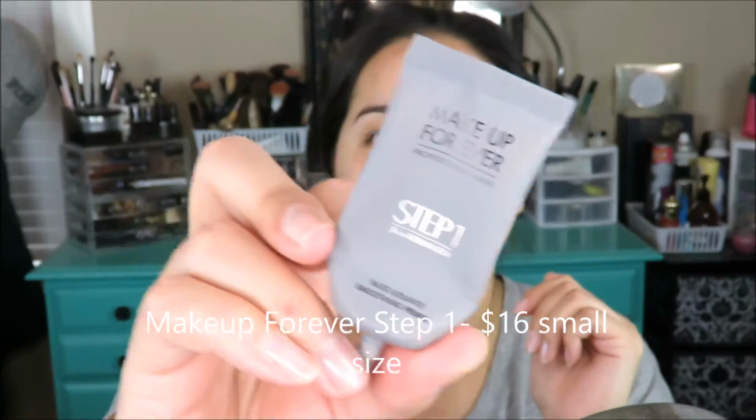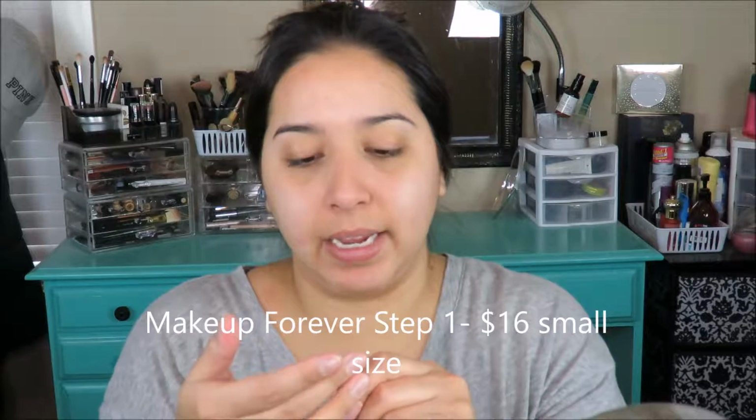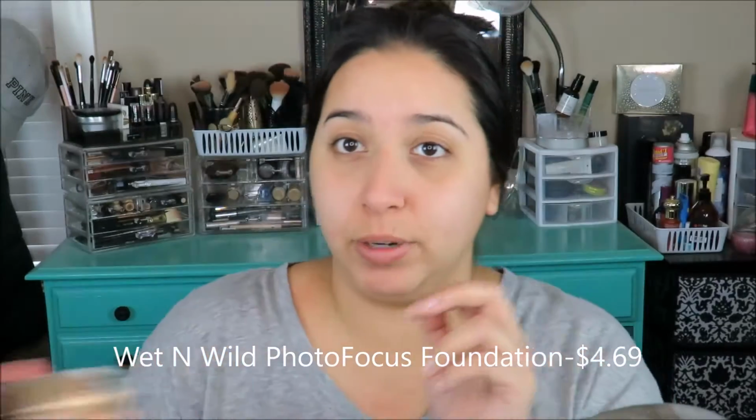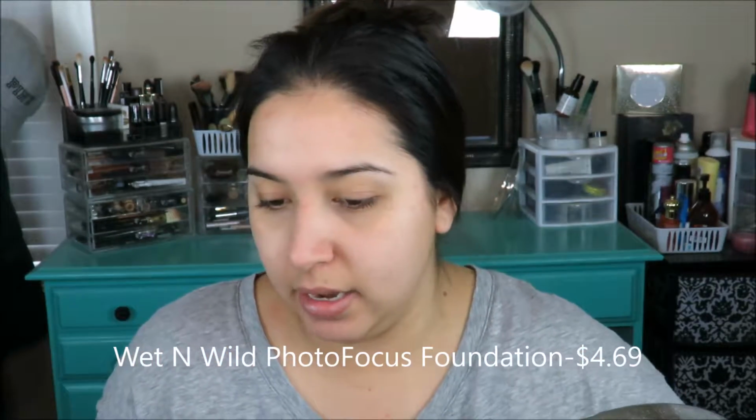So I'm going to take some of my Makeup Forever Primer Step 1 Skin Equalizer. I've used this in previous videos. I really like it. I get really oily in my T-zone, so I just take a little small amount and work it into my pore area because I do have large pores. And then for foundation today, I'm going to use the Wet n Wild Photo Focus foundation in Golden Beige. I just did a video on this and I really am liking it, so I'm going to use this today. Not a ton, just a little bit.